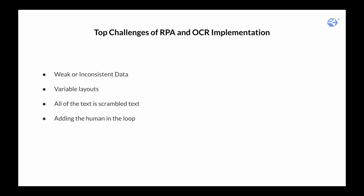RPA tools are optimized for 100% digital workflows, because RPA tools were developed to replace humans. So how can you add the human in the loop? This is ironic, I know, but if you are dealing with analog data, there could be some help from the human, because trying to add technology for small touches could be extremely expensive and not feasible, replacing the whole human interaction. So the second item, again one of the important points, is variable layouts.